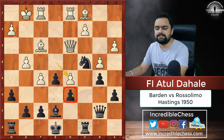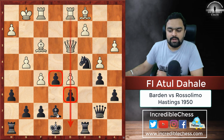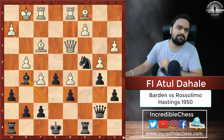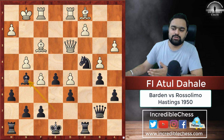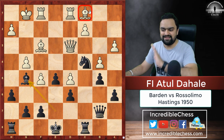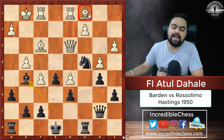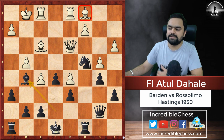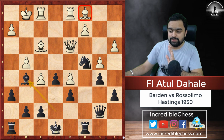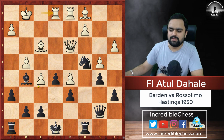So the tension on the d6 pawn is gone. There is no attack on the d file, and now it's time to exchange our bad bishop with the move bishop g5. And after this bishop g5 move, this bishop is 100% going to get exchanged. This is sitting on a completely original square, you can say, but still black is going for the exchange. This is what you need to understand while playing the game: which piece to keep on the board, which piece we need to exchange. So now he plays rook e1, queen e7.